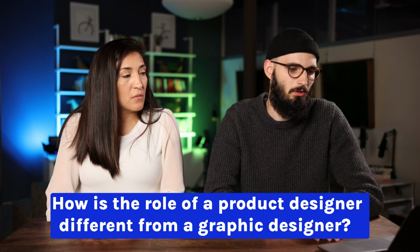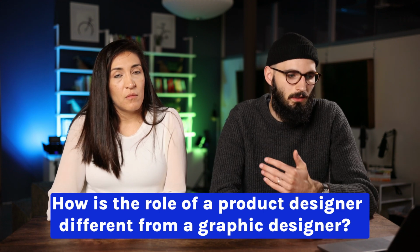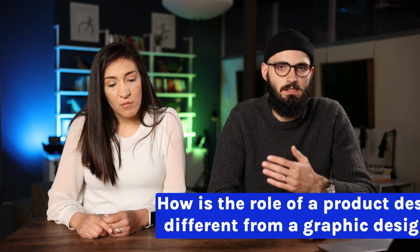So the first question is, how is the role of product designer different from that of a graphic designer? For me, the difference is really that graphic design is a lot about creating the materials, the persona, kind of that person of a brand, whereas product design is a lot more about the experience and understanding the tool, the process of working through it.